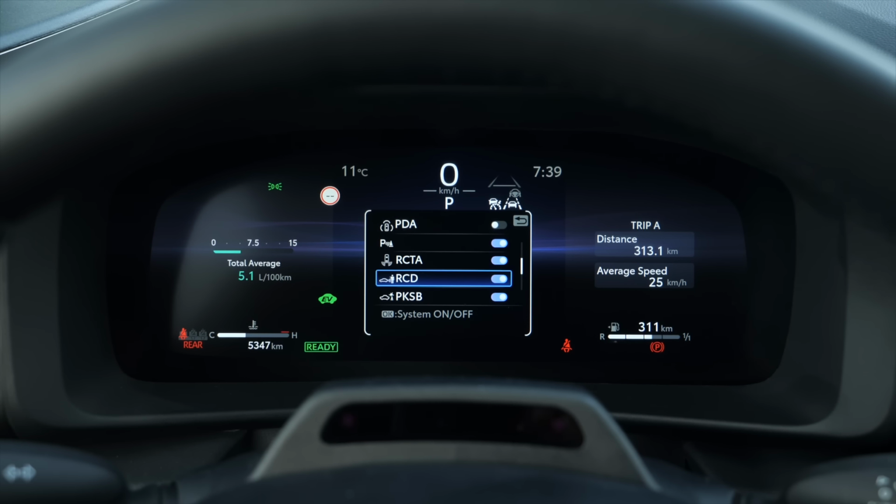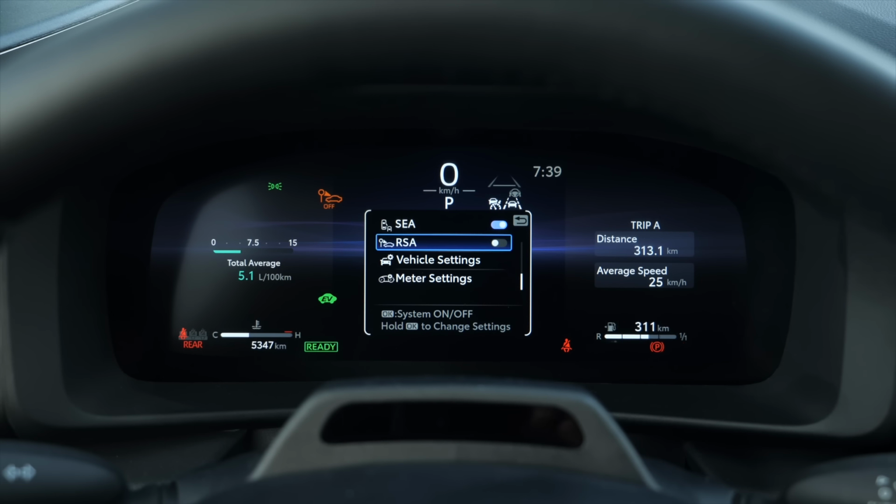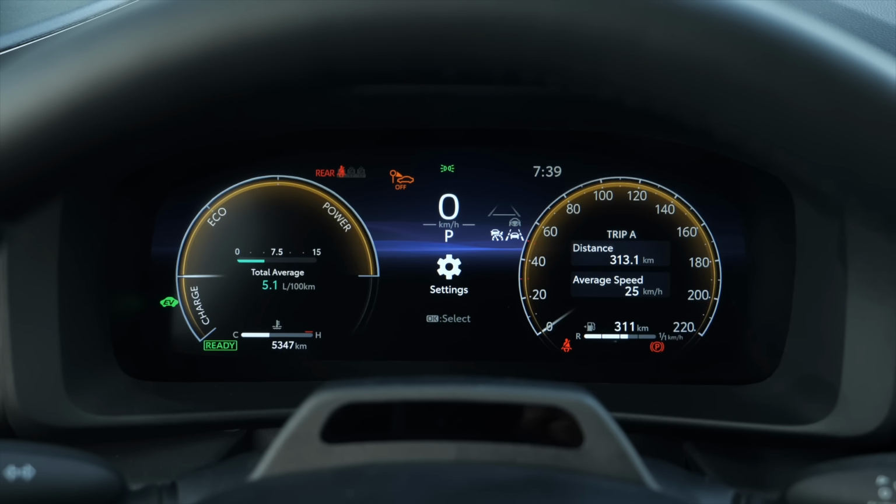But if you like to drive fast, you can leave ISA on because you won't be able to hear it over the noises the car makes, and you'll also need to turn up the radio to hear what you're listening to.